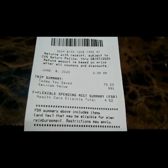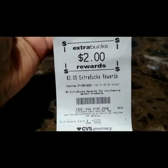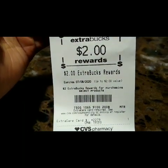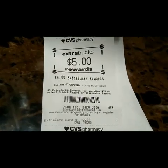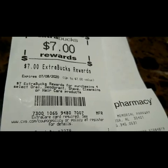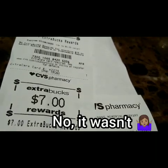I saved $79.20 with a savings value of 99%. I got back $2 for purchasing the, it just says select products, but I'm thinking it's the Poise. I got back $5 for purchasing the hair care products. I got back $5 for getting the Chic razors, and I got $7 for getting the Pantene and Crest. The Pantene and the Crest was a deal that was done together, right?